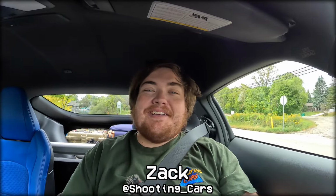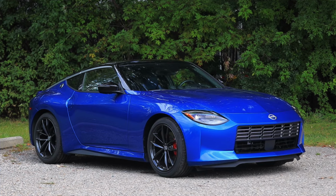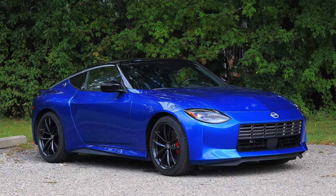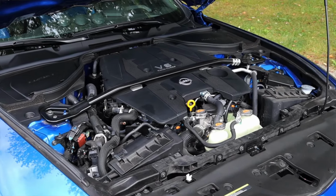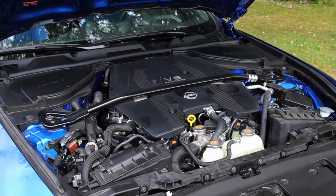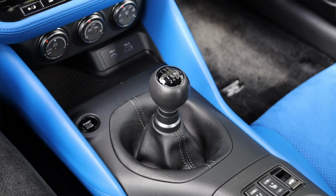Alright, what's up guys? My name is Zack and today I am driving a 2024 Nissan Z Performance. Up front is a 3.0 liter twin turbo V6 and down below is a 6-speed manual transmission.